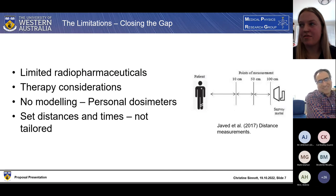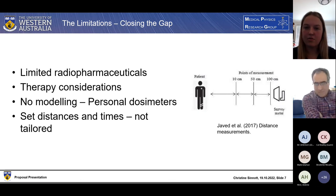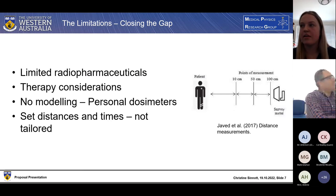With the limited radiopharmaceuticals, the majority of the studies are looking at one. When we're seeing the investigation for the studies, they tend not to be looking at specific scans, which is what we would essentially be wanting to look at. They tend to look at an overview of the entire annual exposure. So we want to be looking at the individual scans and the different times as well, being able to tailor this for each time. Whereas currently, I think the Javet et al. study does it at 10 minutes, 20 minutes and 40 minutes from the initial administration. So we want to tailor this so that it's not just at set fixed times and set distances. We want to be varying these. There are also the activities. Not all activities are explored for the administration, so we want to be looking at those as well.